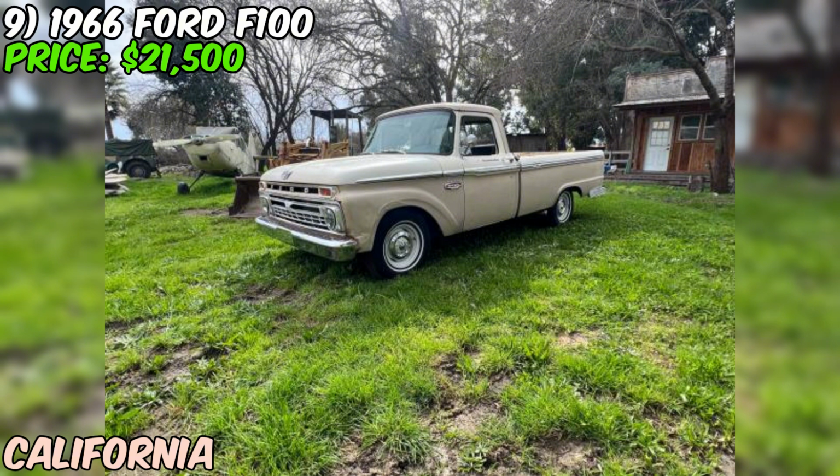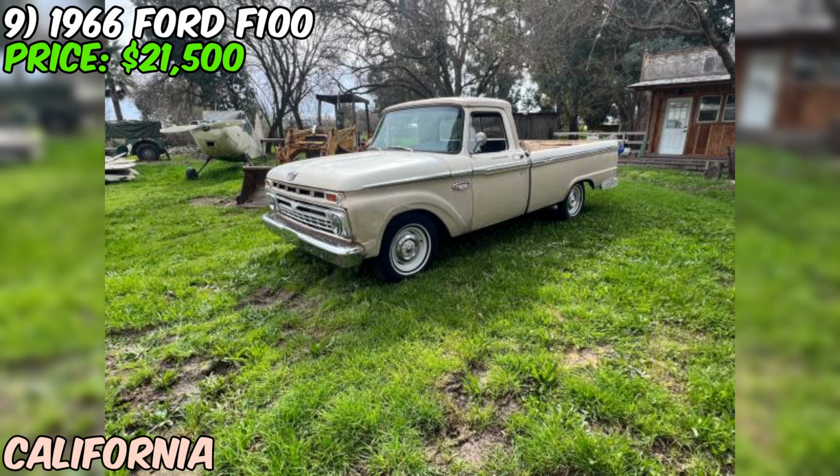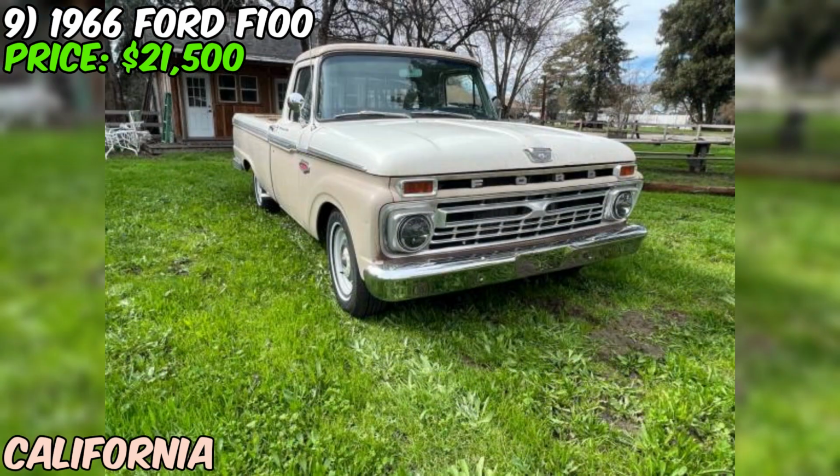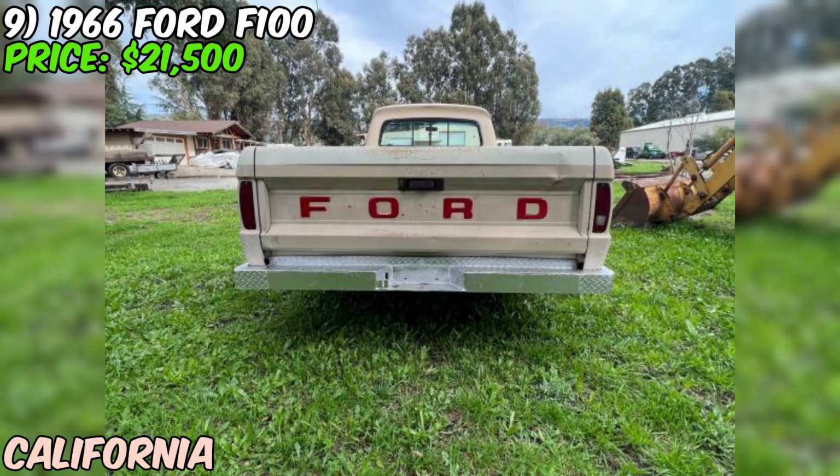Number 9. Let's talk about this 1966 Ford F-100 that's listed for $21,500. And I've got to say, this is an interesting blend of old and new. What we've got here is a '66 F-100 that's keeping its original paint and patina on the outside, which is becoming increasingly popular in the classic truck world, but hiding some serious modern upgrades underneath. The biggest talking point is that fresh LS motor with FiTech fuel injection and remote tuning capability. That's a significant upgrade that brings modern reliability and performance to this classic Ford.